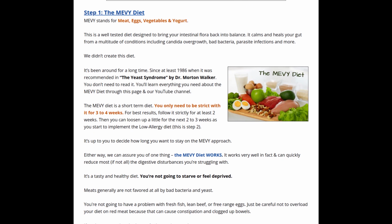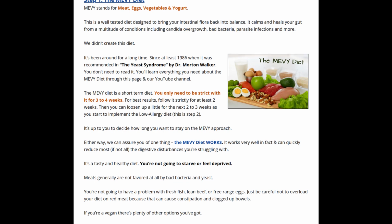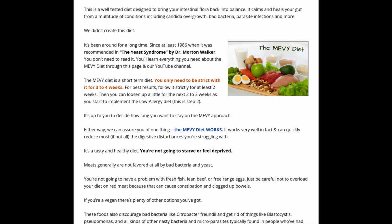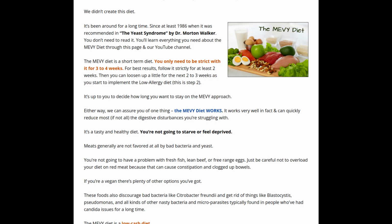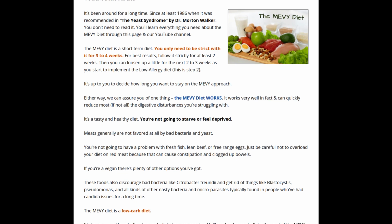Step 1, the MEVY diet. MEVY stands for meat, eggs, vegetables, and yogurt. This is a well-tested diet designed to bring your intestinal flora back into balance. It calms and heals your gut from a multitude of conditions, including Candida overgrowth, bad bacteria, parasite infections, and more.